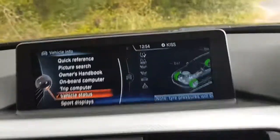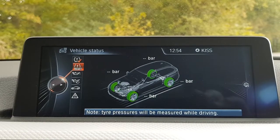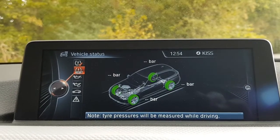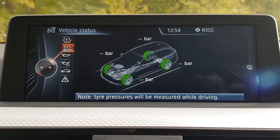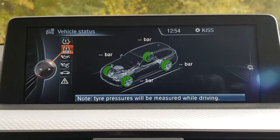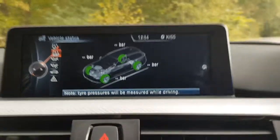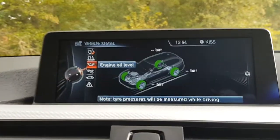Coming up to the main screen, basically everything for the car is set up in here. We actually have full tyre pressure monitoring. It will display the exact tyre pressures of the car on each corner, which is great. So you can see if you are slowly getting a puncture, you can see which tyre is getting low. That's not a standard option.